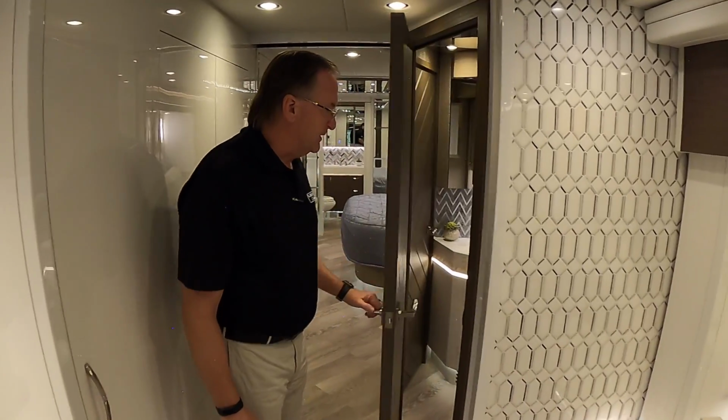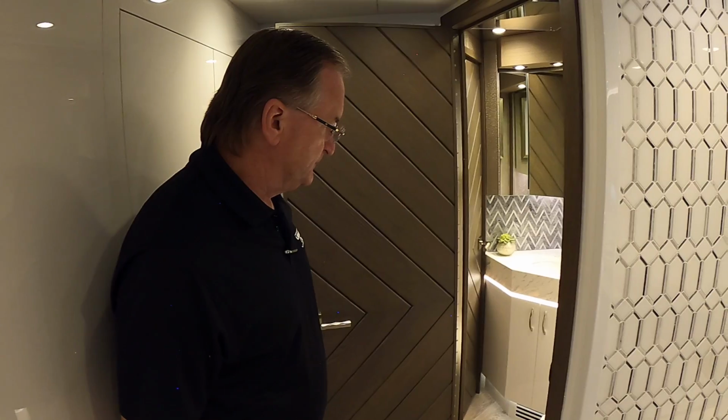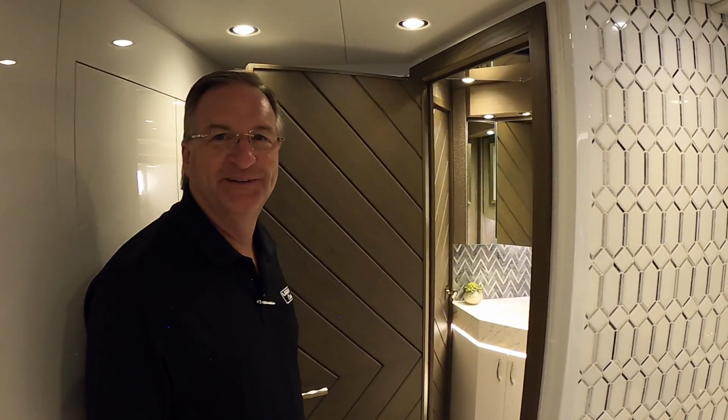Transition back here, our ETR room, we call it. ETR room. I've never heard that before. Enclosed toilet room. Enclosed toilet. I like that.